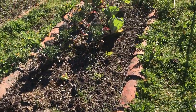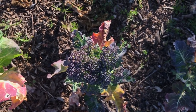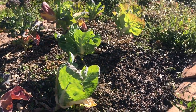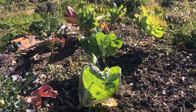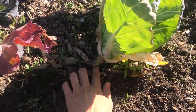And then my broccoli is going well, so I'm quite pleased with those. They were plug plants and they seem pretty strong, so I'll probably be able to eat some of that now. And then these cabbages, they're kind of doing okay. They got attacked by caterpillars, but I know cabbages do take a really long time to grow. But I don't know why they sort of fall over like this.